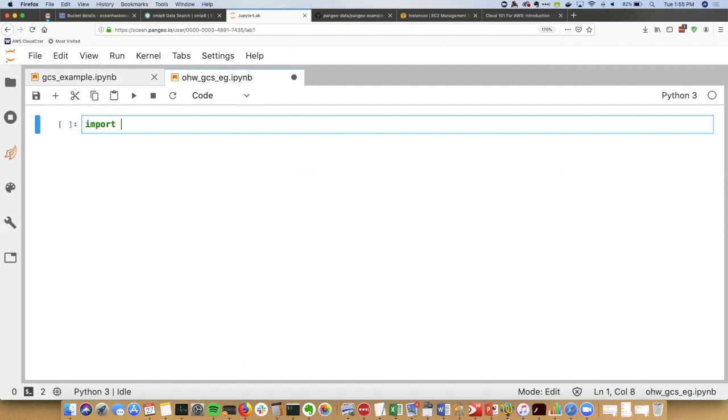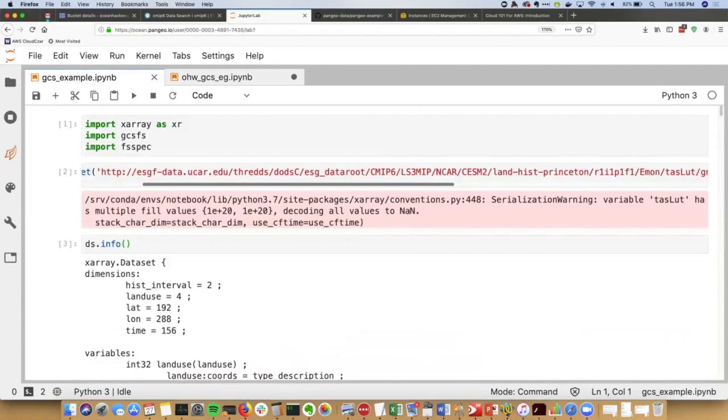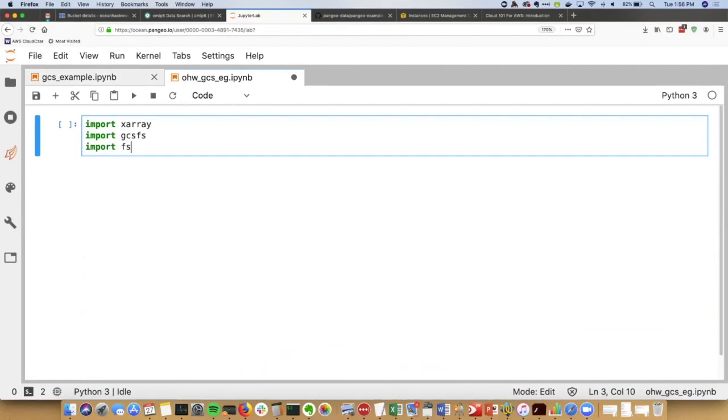So I am actually going to import xarray. And I'm going to also import something called gcsfs, which is Google Cloud Storage File System. If you remember, I said that Google Cloud Storage is an object store. What we want to try to do is actually use Google Cloud Storage as a file system. So this is what this Python package does: it mounts your Google Cloud Storage as a file system. So it lets you do a lot of things that you can do with a file system. And then the other thing that we want to do, actually I'm going to cheat a little bit. I have a whole bunch of stuff here. Also import this package here. All right, and I'm going to run that.